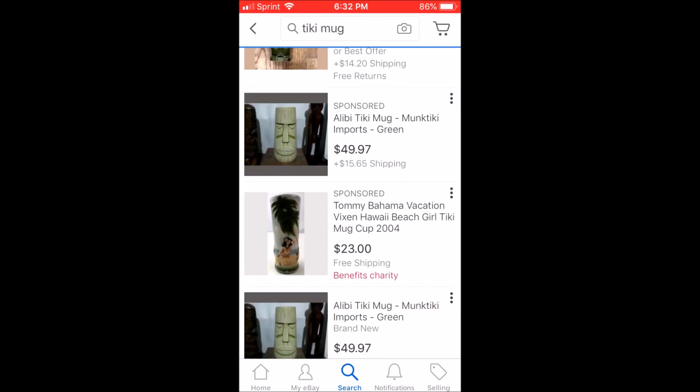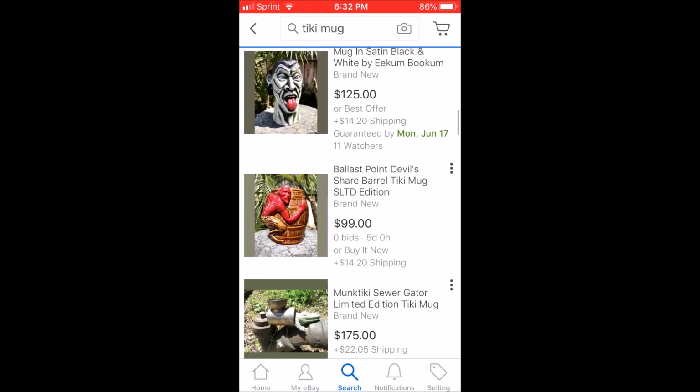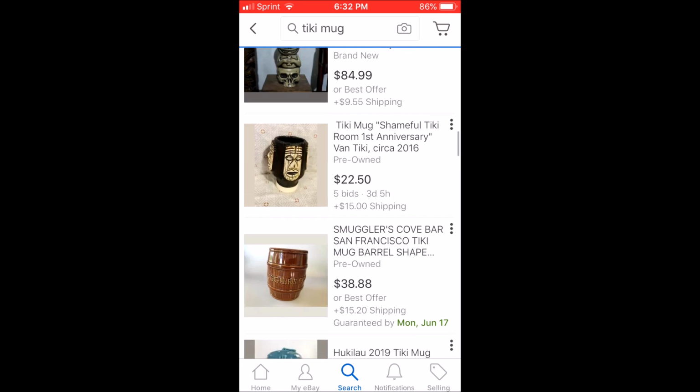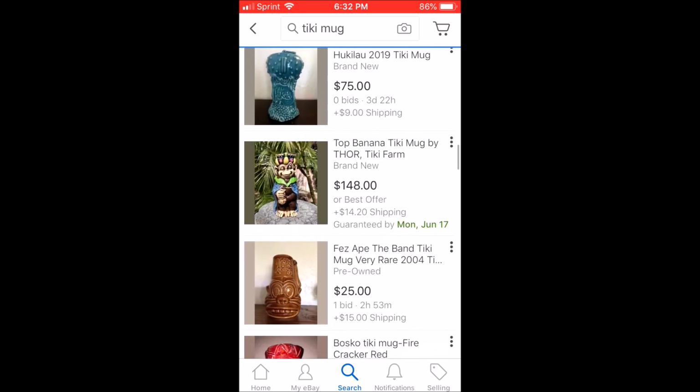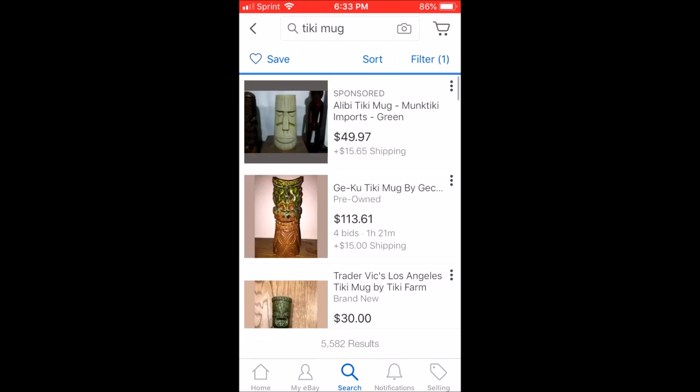Now we just scroll through, and we see all the active listings and the price range. We got some 30s, 40s, a couple in the hundreds, so their prices are all over. So now that I see what they're selling for, you always want to see how many are listed and what the sold prices are.